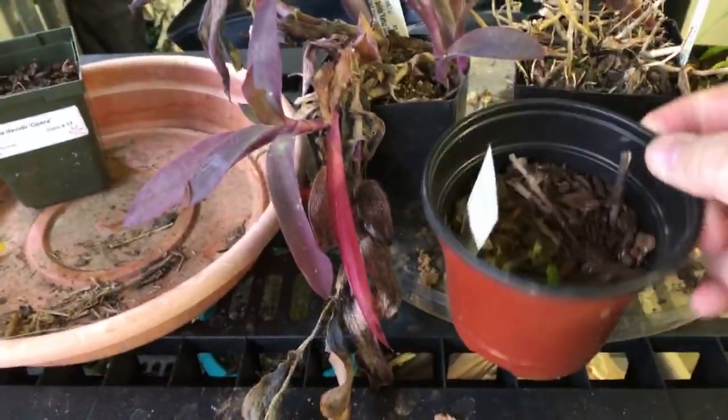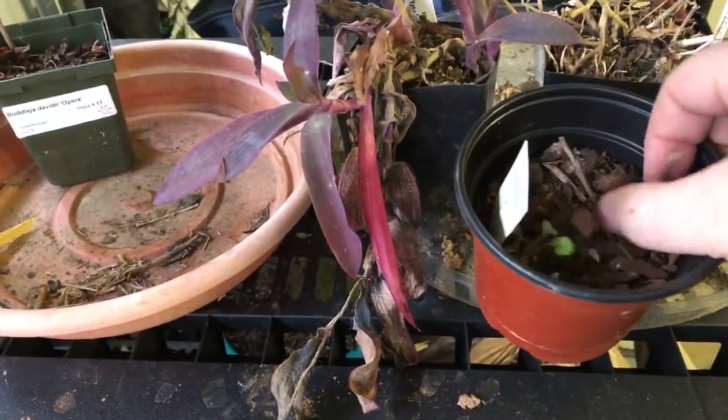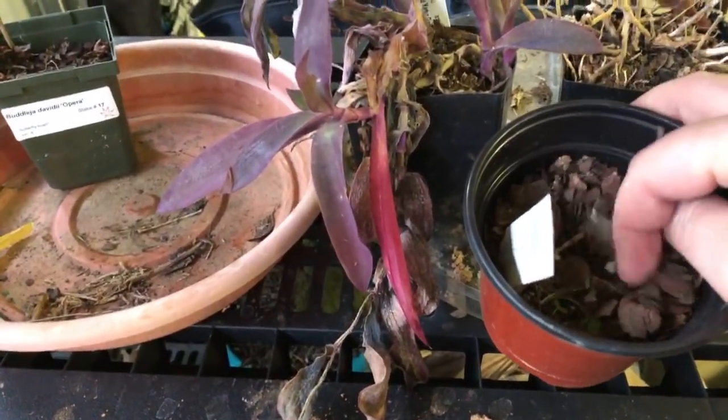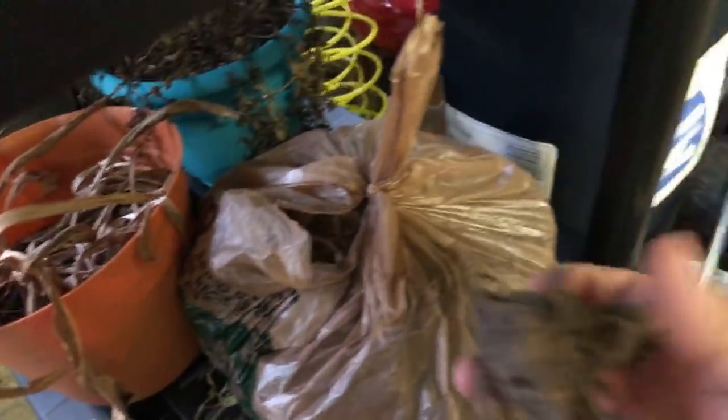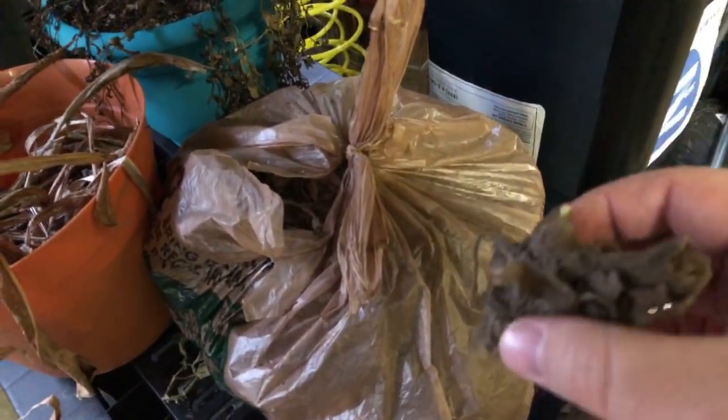Oh, this is kind of nothing here. I don't know. We'll see if anything comes out of this pot. I'm not real hopeful, but we'll see. This is a bag of hostas. These are all hosta rhizomes that a buddy of mine dug up and got to me.